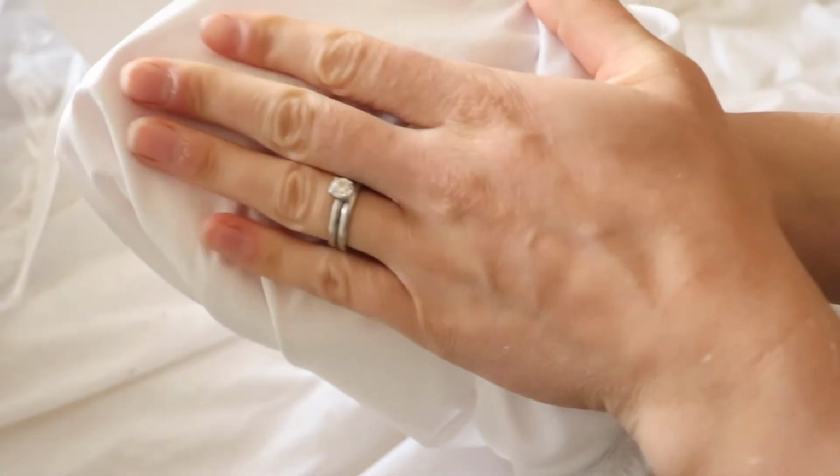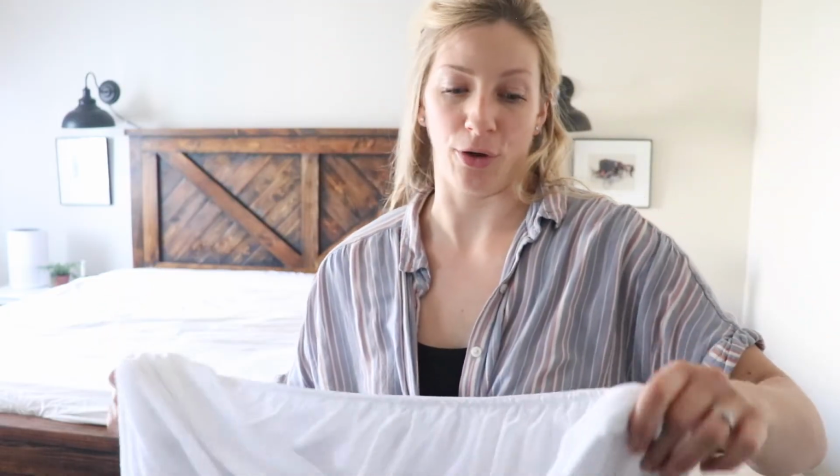I wanted to get an organic cotton one because I didn't want the chemicals in it, even though it's only temporary. The bottom is a plasticky material, so I know it's going to be super waterproof. I know it's not gonna let any liquid through, so that's what we really, really want.